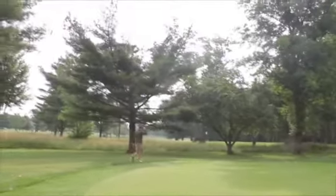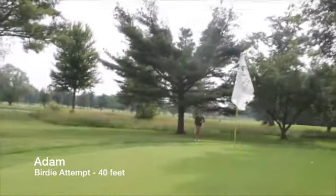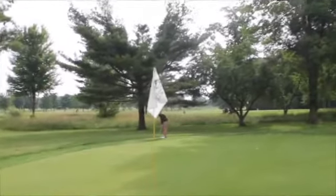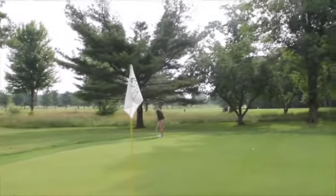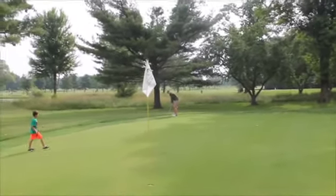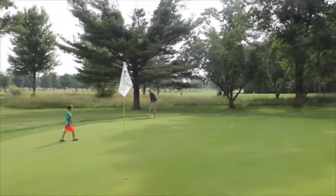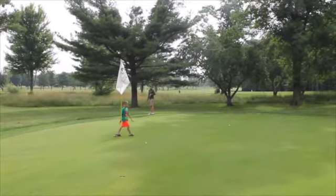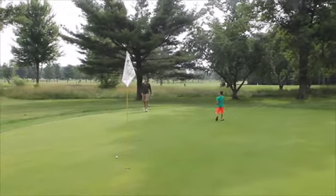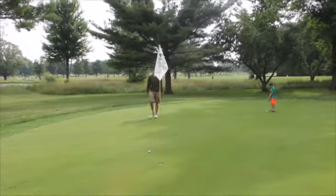And he's got a long putt. I mean, this is 30, 40 feet. But again, he's been rolling it well. So put some good speed on it. It's rolling up towards the hole. Oh, just hit some mowed grass, I think. But it's a good par.